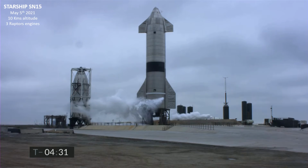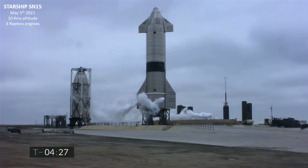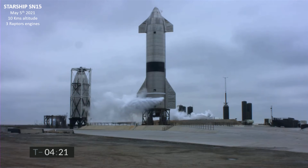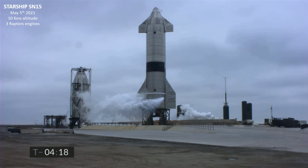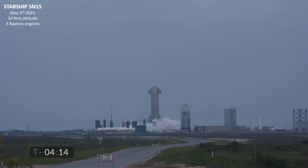Our demonstration objective again is, as with the last 4 flights, to slowly climb to 10-kilometer altitude, which will take about 4 minutes, turning off engines on the way up as we burn off propellant mass. Once we reach 10 kilometers altitude, we will begin the horizontal descent back to the landing zone adjacent to the launch pad. If all goes well, we'll light 3 engines to flip the stage back to vertical and eventually land on a single engine.